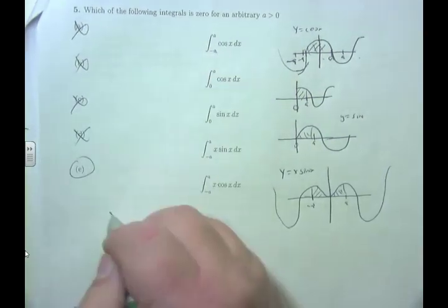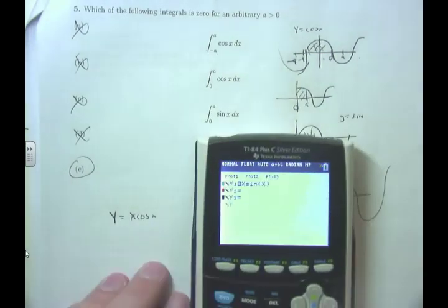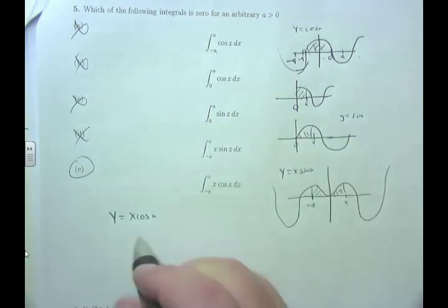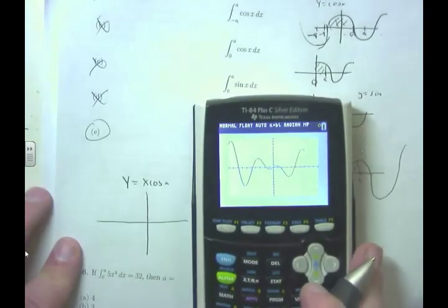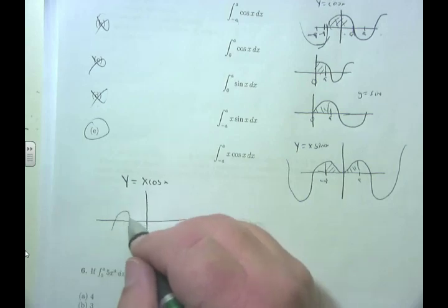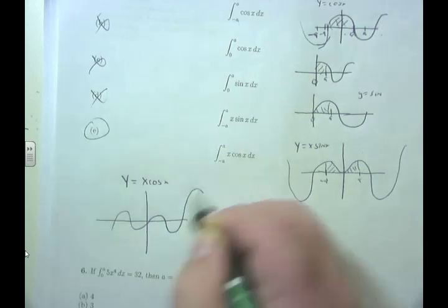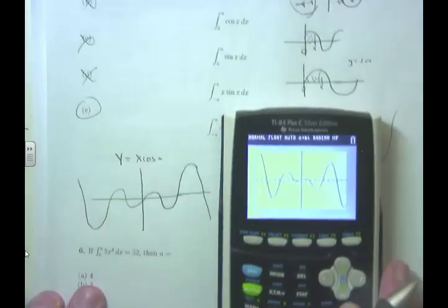So let's graph this one. Y equals x cosine of x. So I'm going to go up here to my y equals and change my x sine x to x cosine of x. And I'm going to graph it now. And when I graph this guy, I get this picture. What do you see? It is symmetric with respect to the origin. Let's see if I can do this. Comes up here and does this. Okay, this is my bad handwriting on a graph, but this is what I see.